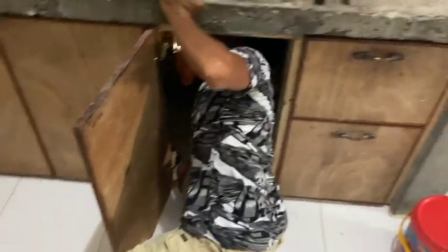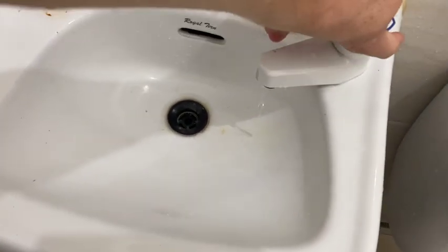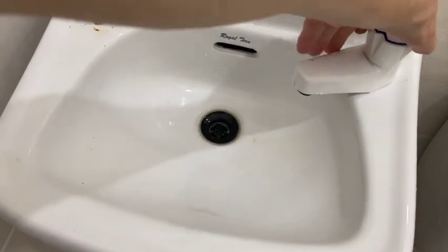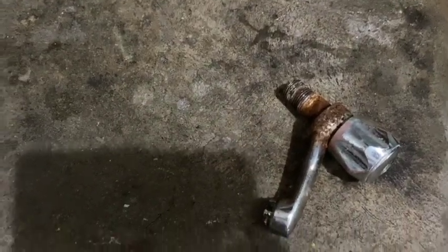Oh, watch your head. Boom. Don't hurt the cabinet. Yeah, so we're in business here, man. Good to go. Won't be brushing her teeth in the kitchen sink anymore. Got that old corroded piece of junk out of there.